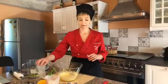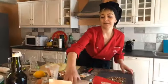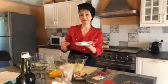So at this point we have whipped yolks and the sugar. We can add our butter.